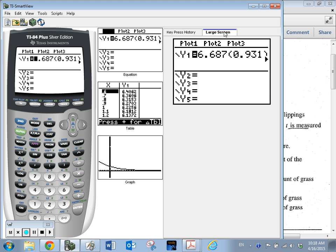So type it in. I have it in y1, 6.687 times 0.931 to the t. And in our case, in the calculator, it would be to the x. So type that in your y1 for me.